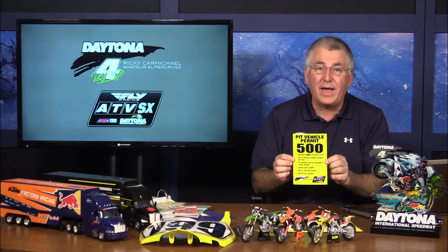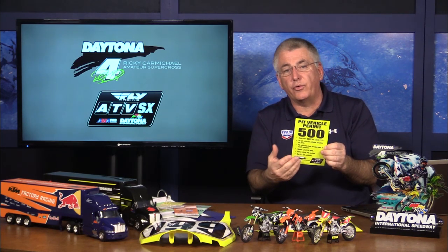The next thing you might have is your pit vehicle pass. This is for your golf cart or your four-wheeled buggy. Remember, we don't allow large John Deere Gators. They're much wider. But this goes on your golf cart. Make sure that you peel it off and put it on the front of your golf cart. And there'll also be a section of rules that you'll have with your golf cart.